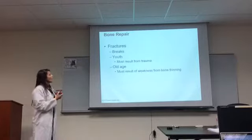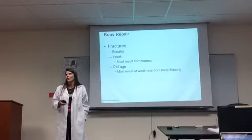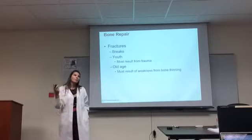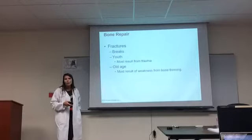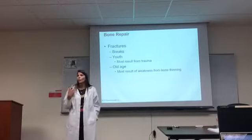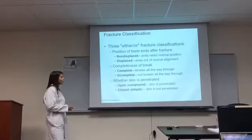Okay, most of the time if you're young, the reason you fracture or break something is because you did something traumatic, like you fell off your bike, or you fell off a swing set, or you hit somebody. If you're older, it's usually because you're weaker. Normally geriatric patients, when they fall, fracture their hip, or their shoulder, or their clavicles. We have a lot of broken clavicles because they try to catch themselves. So that's normally what we see.